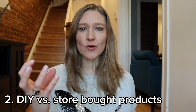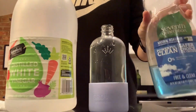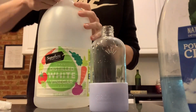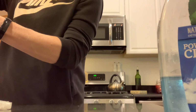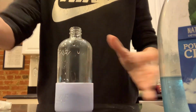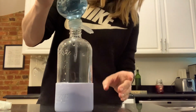The next genius tip from Clean My Space, and I totally follow this one, I definitely learned it from this channel, is DIY cleaning products versus store-bought cleaning products. She says that in her house, they use 60% DIY cleaning products and materials that they make from ingredients that they've got at home in their pantry, and then 40% store-bought materials. And she says it's okay to use a mix of both. Most of the time, DIY products work really well and you can clean your whole house with them. However, there are some instances where you do need store-bought things.